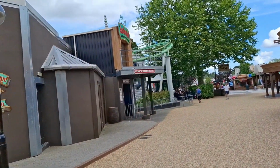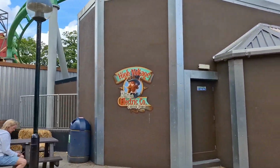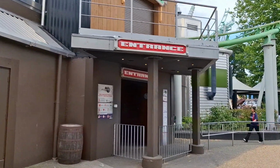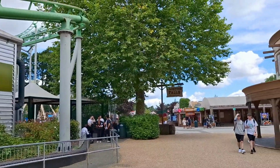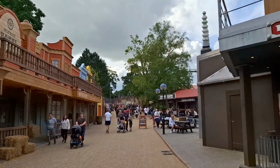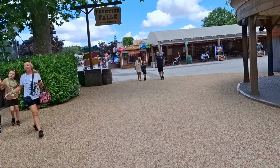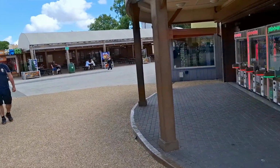Here we've got Accelerator, which has had a bit of a retheme. Haven't really done much vlogging this morning, it's just me filming a lot. You can get some nice views throughout the queue line though, just off the ride, and it passes the time. There's the Falls Theatre, that's really impressive, and you get a really nice view up. I can't believe how quiet the ride is, less than an hour. My guess is the queue time's probably about 45-50 minutes.